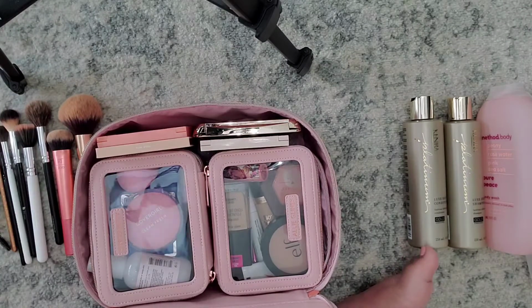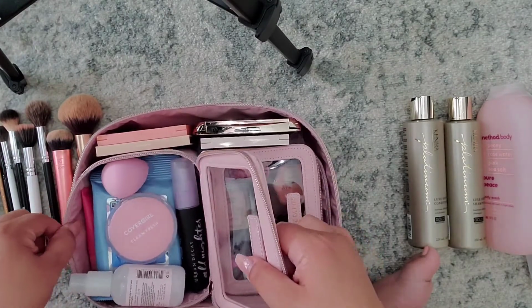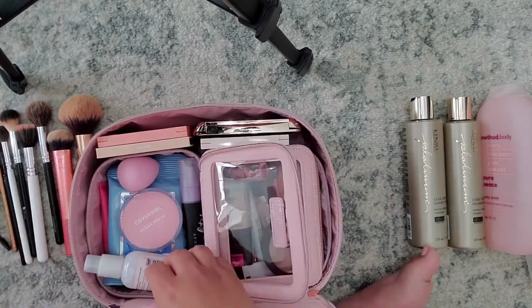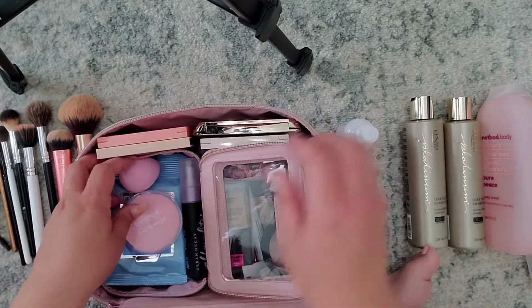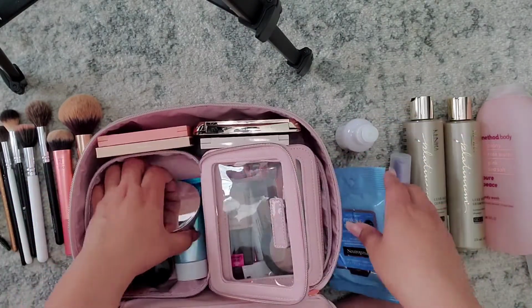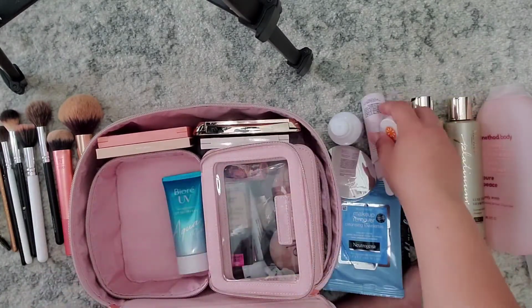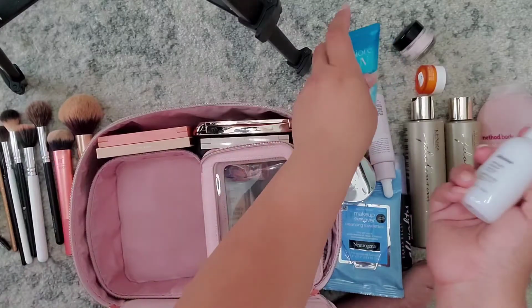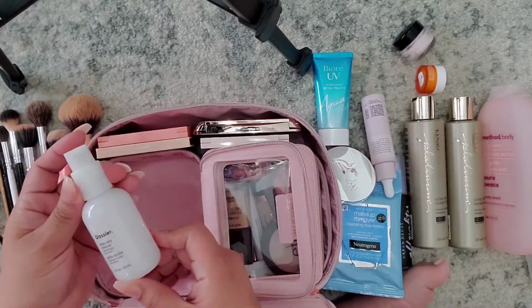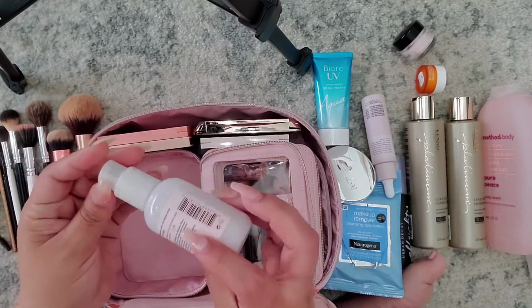Okay. So now let's go into this one first. Okay, so these do come out though. These are so neat and cute. I love that. Let's just take everything out, and I'll just kind of go over it as I put it back in, as you guys see everything. But so let me go ahead and kind of go over my night routine with you guys. So I'm taking this Glossier Milk Cleanser Jelly. So this will be for washing my face at night.